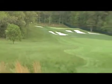This is the hardest hole on the golf course, bar none. And it played the hardest in '02. I think the stroke average was 4.6 for the Open in '02. This is right in front of your face, and it's the hardest hole on the course.